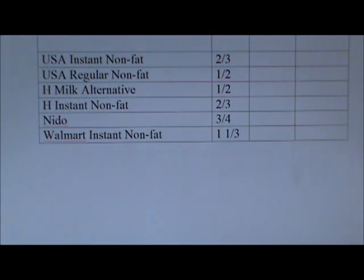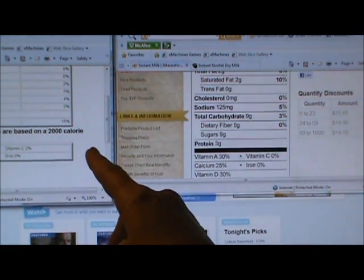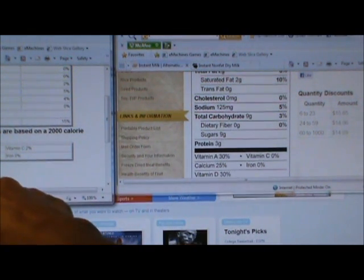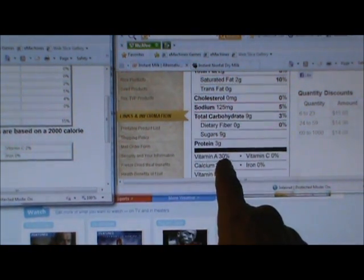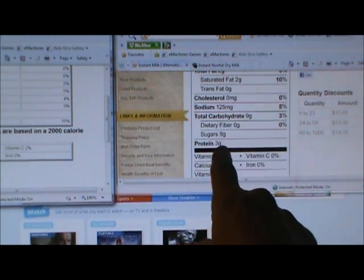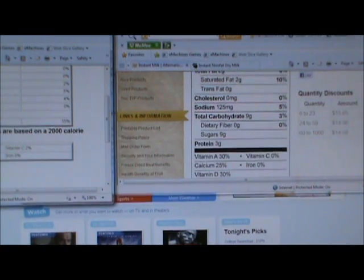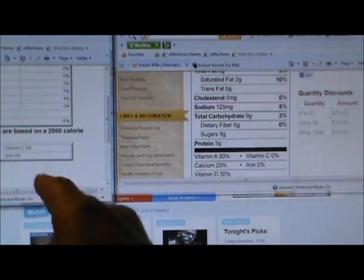And another thing you need to consider is the nutritional value of each one of the different milks. This is the Emergency Essentials, Provident Pantry, the one that's not fortified. And if you look at the vitamin content, there's no vitamin A and no vitamin D in this, whereas the milk alternative at Honeyville has 30% vitamin A and 30% vitamin D. However, it doesn't have as much protein. It only has 3 grams of protein, whereas the non-fat has 15% there, 7 grams. So one of the advantages of having the non-fat milk is the higher protein content.